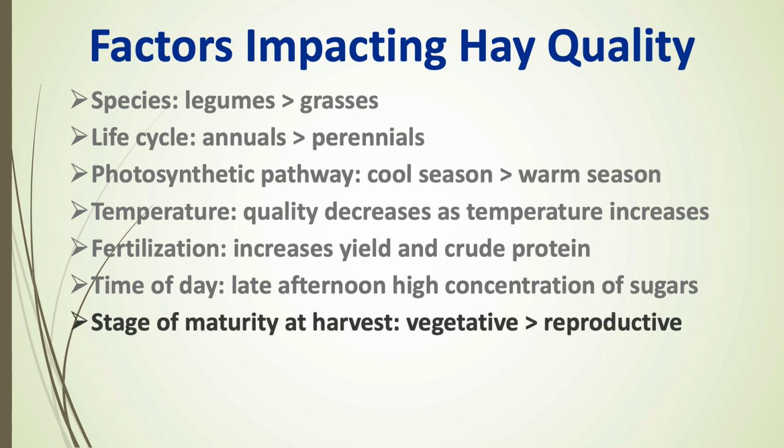Stage of maturity at harvest. Vegetative is going to be better than reproductive. So if it's got a seed head on it, then the forage quality has started to decline for sure. If it's nice and leafy and there's not a lot of stems and seed heads, then forage quality is going to be higher in that hay.